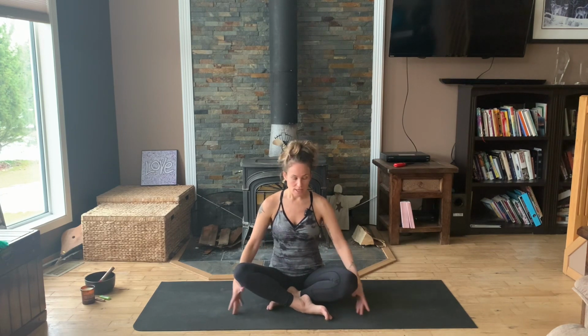So let's get started in just a seated posture like this. You can even sit in a chair. It doesn't have to be on the ground. If your knees are sore, put stuff underneath, like blocks or cushions underneath your knees, but just get comfortable.